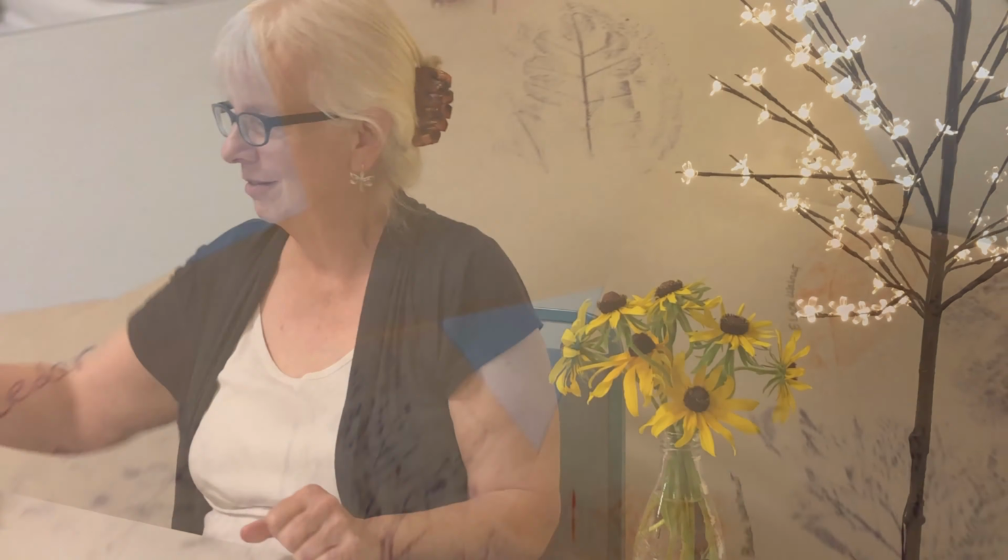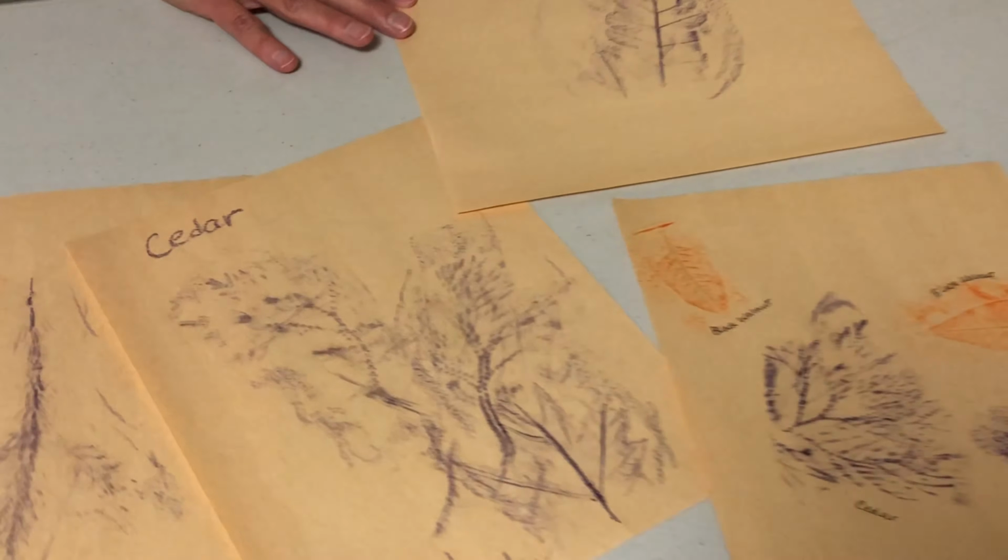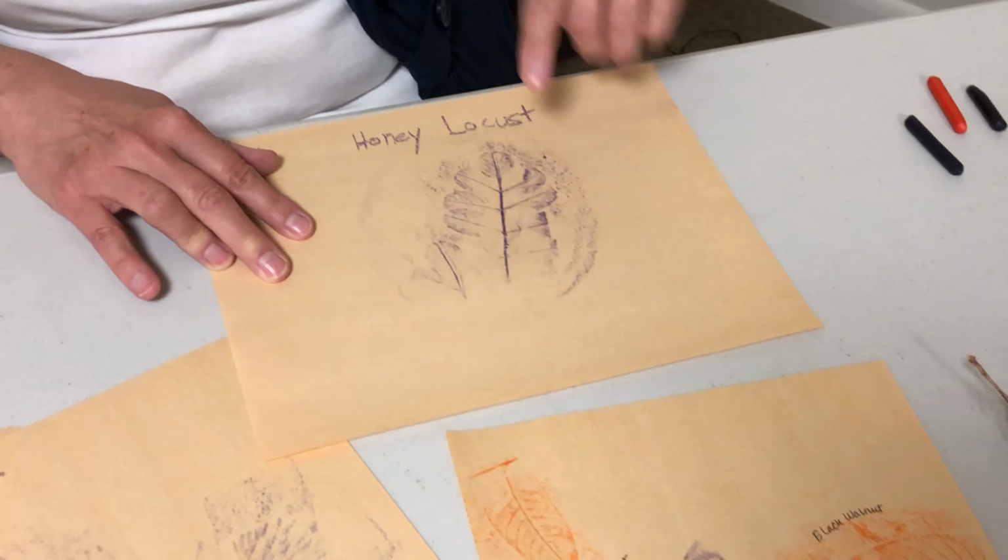We can also make crayon rubbings with bark. You just can tape your paper to the tree and take your crayon and rub up against it. So if you know what they are and you want to remember, you can write, for instance, honey locust there, and there's a black walnut leaf.